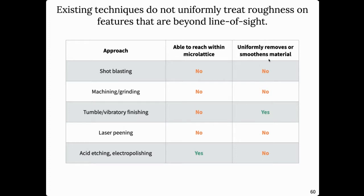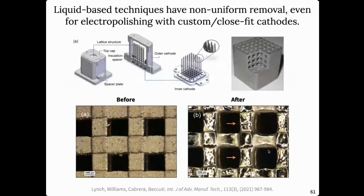Meaning if it's going to remove some material over here, then on this part over here, it will remove the same amount of material. So the liquid techniques do reach within the microlattice. These are liquid-based techniques of acid etching or electropolishing, but unfortunately they don't uniformly remove or smoothen the material. So here's an example.